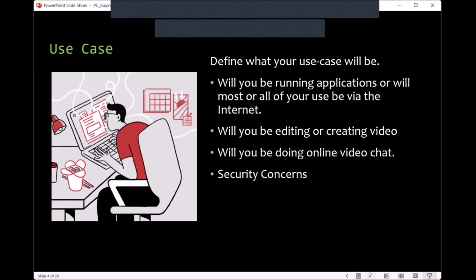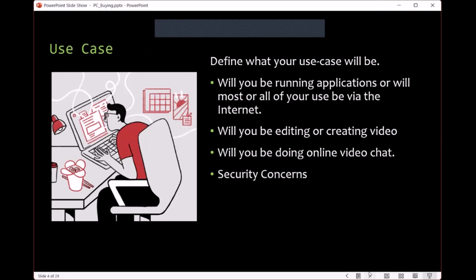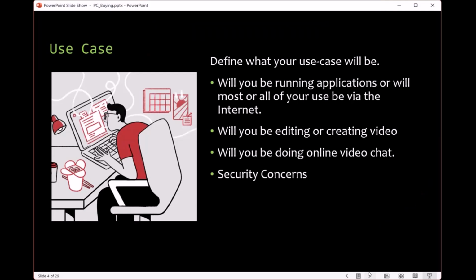So first thing you need to do, define your use case scenario. What are you going to be using it for? You're going to run applications, or will most of your use be via the internet and web-based apps? Are you going to be editing and creating video? You're going to be doing video chat? And define what your security concerns are, because all those are going to be pretty important when you start shopping.